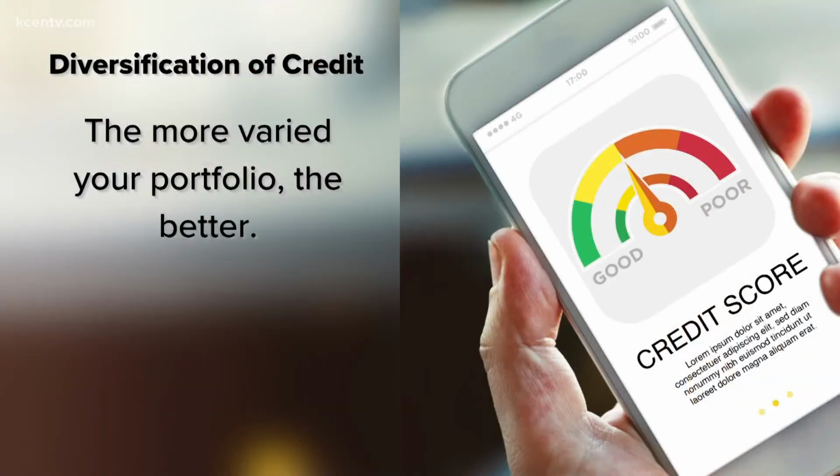Lastly, the final 10% of the mathematical equation: diversification of credit. Credit comes in many, many forms, like mortgages, credit cards, auto loans, utility bills. The more varied your portfolio, the better it is, as long as you pay all of those bills on time, of course.